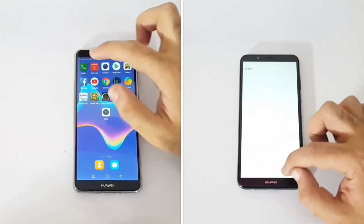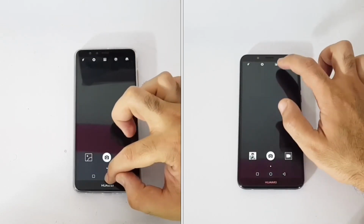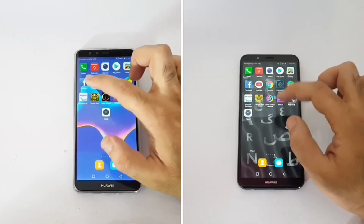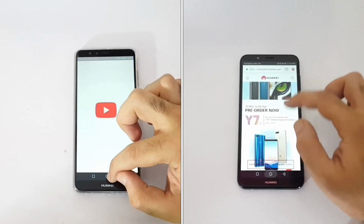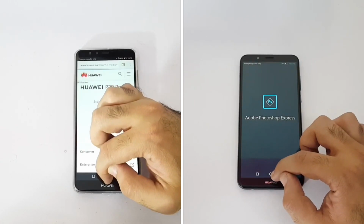I will do this speed test in two rounds. The first round will be to check out the speed of both these devices, and in the second round I will be comparing both these devices in the RAM management. You can see right now both these devices are going great, and the Y7 is moving at a faster rate than the Y9. That is very interesting to see.